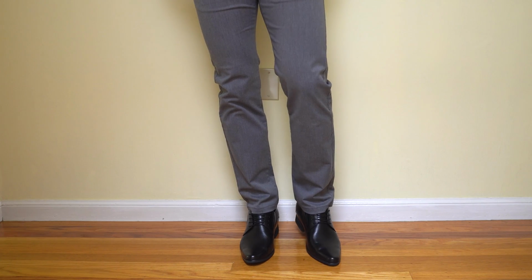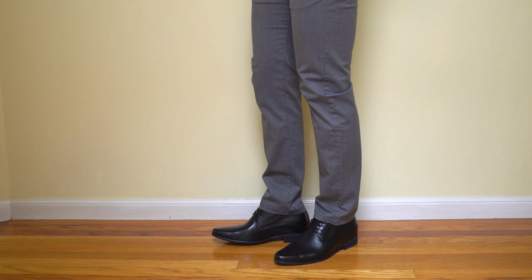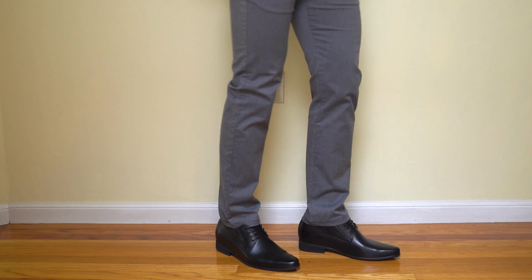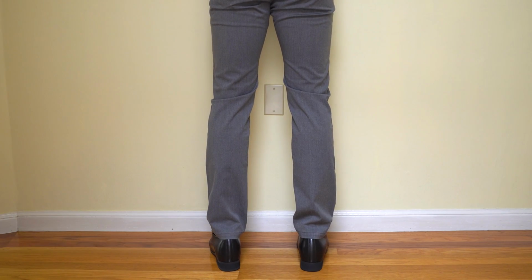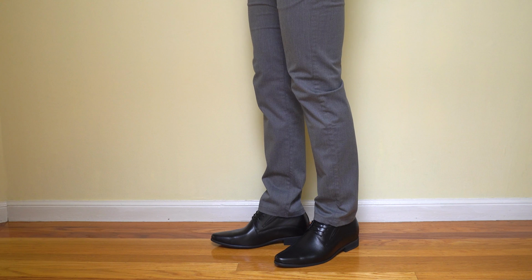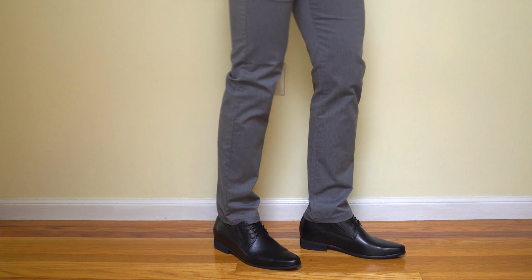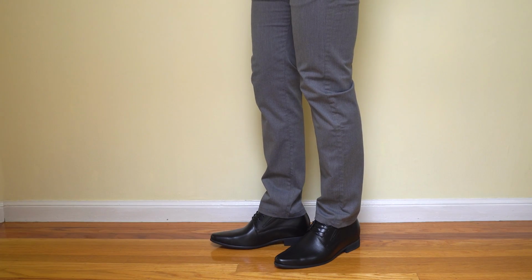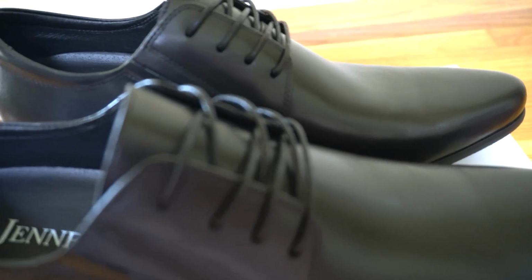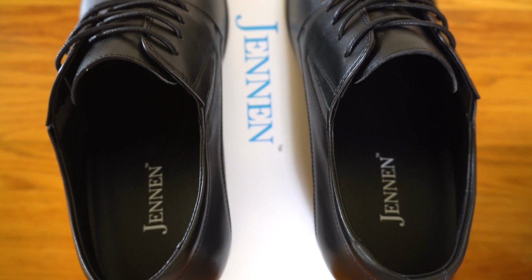Now let's take a look at how these shoes look on feet. You're probably wondering, is the height boost going to be noticeable and look awkward on feet? Because of their unique design, you can wear these to weddings or job interviews and no one is going to be able to tell that you're wearing elevator shoes. And you'll probably forget too because of how comfortable these shoes are. So I can confidently say that these Jennen elevator shoes are designed so well that they look exactly like regular black shoes, which is why these shoes are so great. They're comfortable and constructed with high quality leather. You just can't go wrong with a pair of Jennen dress shoes.